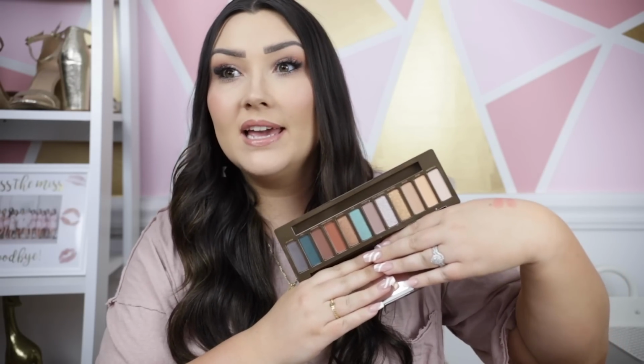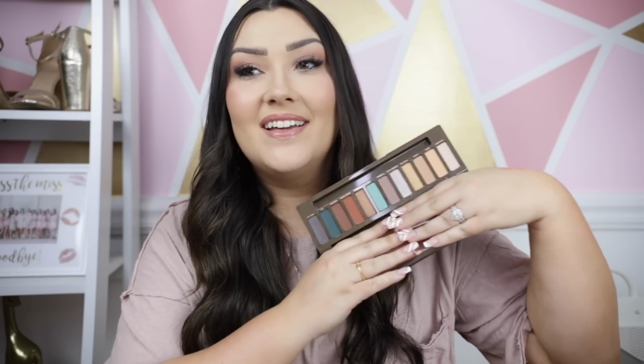I just thought this was a really versatile palette. With these colors, I feel like I could create at least 5 different looks. So I'm really excited about that. That's exactly what I look for in a palette these days. Definitely going to be trying that out ASAP.